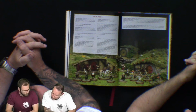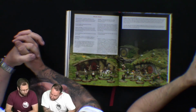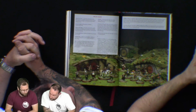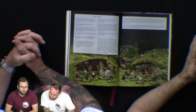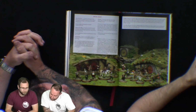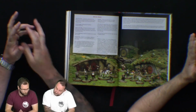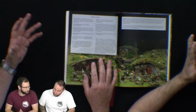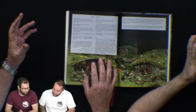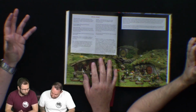At the start of the game, before any models are deployed, you may select a single warband led by a Hobbit hero that is not Frodo, Sam, Merry or Pippin. That warband is ambushing and does not deploy on the board as normal. Instead, once both players have completed their third move phase, the ambushing warband must choose one of the following. Move onto the board from any board edge via the rules for reinforcements, or deploy in or within 1 inch of a wood, building, rocky outcrop, or other similar piece of terrain that hobbits could hide in.